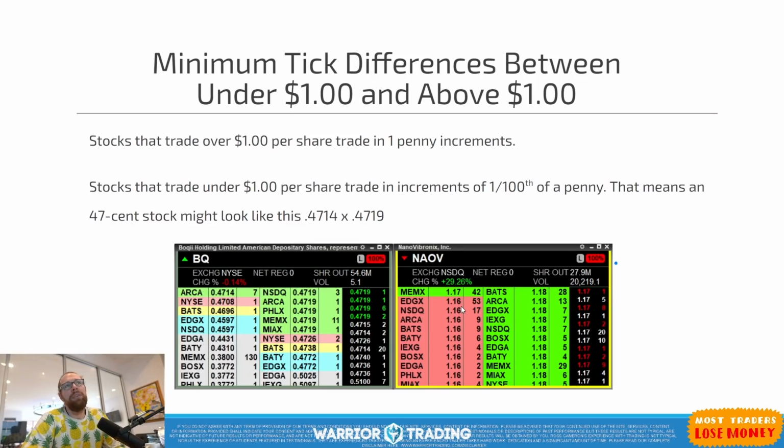One of the big differences between the stocks under $1 and over $1 is the way they trade. You maybe have never been aware of this until this moment right now, but stocks above $1 trade with a minimum spread of 1 penny, which means the quote would be $1.17 by $1.18. Now, a stock could have a larger spread. It could trade $1.17 by $1.25 or something like that.